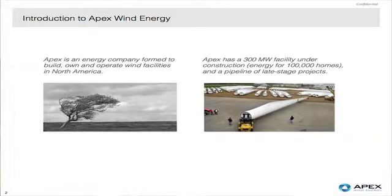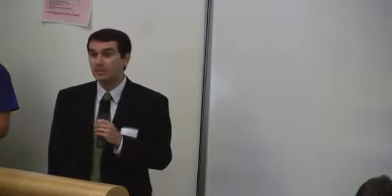So Apex is an energy company basically set up to develop, construct, own, and operate wind projects. We have a 300 megawatt project that we're currently constructing in Oklahoma this year. It's about 20 miles northwest of Oklahoma City, and a large scale 300 megawatt project with about the capacity to deliver power to approximately 100,000 homes. So we're quite proud of that effort.